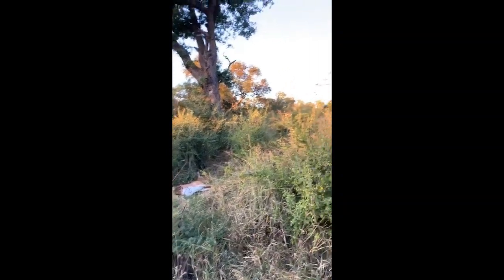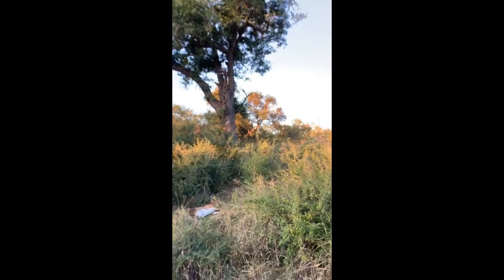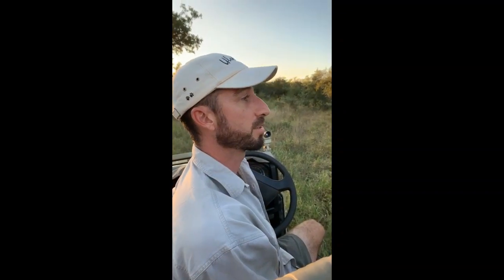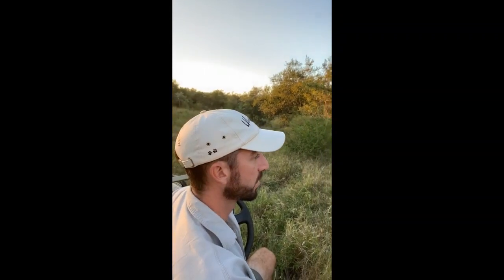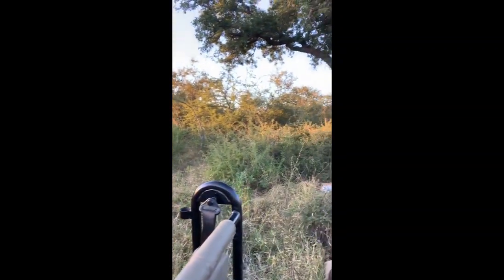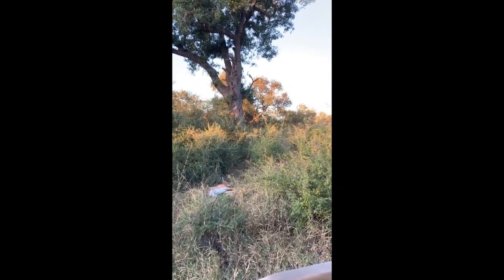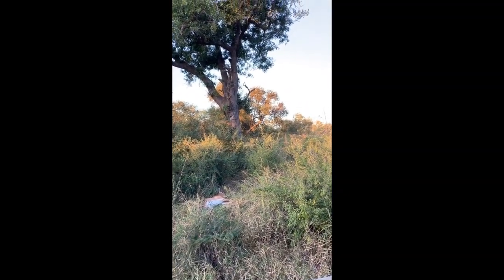So yeah, just for sensitive viewers, the carcass is open, so if you are sensitive, just be wary. But you can see it's a male impala that she's killed. The cubs just got a little frightened as I broke a little branch here, but I'm sure they'll be back now. I think one's peeking its head around the corner. I think they were busy feeding. There we go.